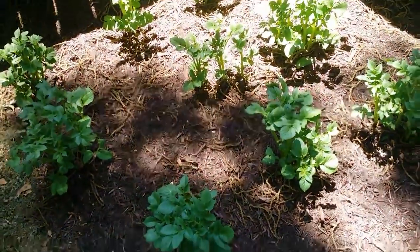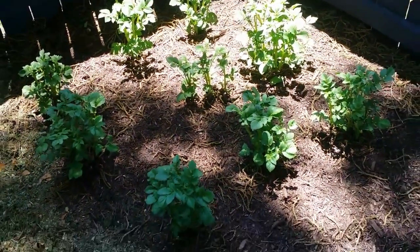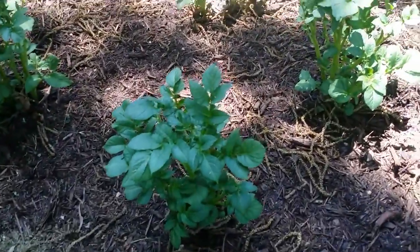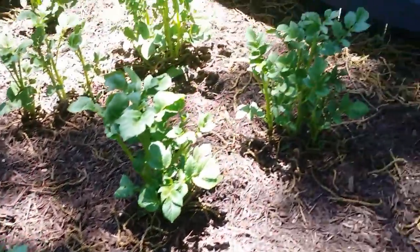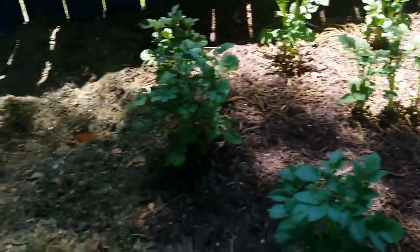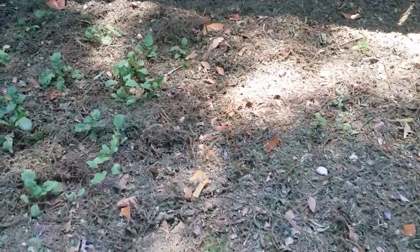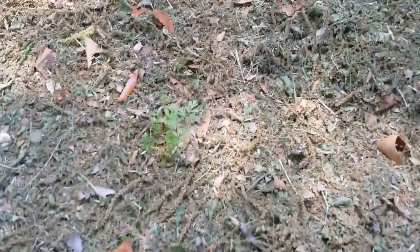Here's our potato plants. Doing really well, coming right along. I have them mulched up. Carrots, like I said, we have a little more ground cover here because we mowed the lawn and threw the clippings in here. And carrots, they're coming up sporadically through here. I don't know. Anyway, they're in there. And then, of course, the radishes.